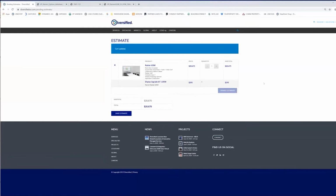Yeah, no, that was very helpful. And the only thing I would add to that is it is a secure portal for them. So only their users can log in and access their rooms, their pricing, their information. So yeah, that's good to know.